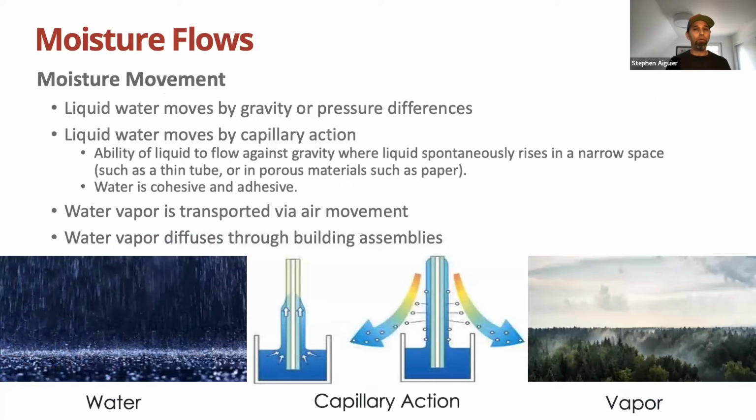So moisture movement, super important. Liquid water moves by gravity and pressure differences, right? It's usually going to fall within a building if it gets inside. Ideally, we flash and have good weather barriers and drainage plans so that doesn't happen.